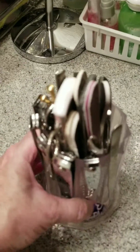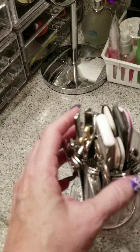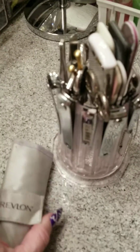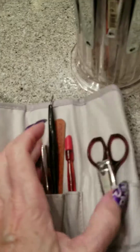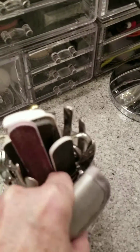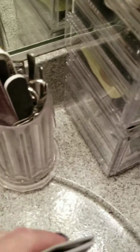And then over here, this is my old makeup brush container, and I have filled it with all my nail stuff. Correction, my nail files, scissors, and nail clippers. And this is my portable nail holder for nail files, nail clippers, etc. that I keep ready in my big purse when we go someplace. I've got more than one of these. By no means is this my nail collection, though. We'll go over that in another video.